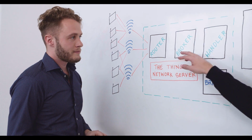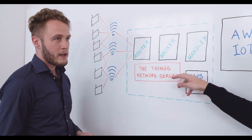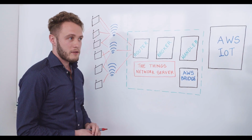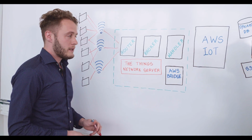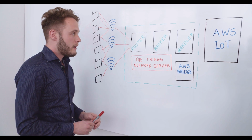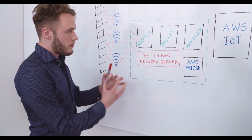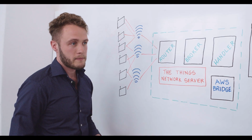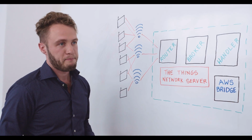Okay, so you have a router, a broker, and a handler. Are these EC2 instances deployed in AWS? Yeah, they can run on one EC2 instance for small private networks, but for bigger networks, you can run them on separate EC2 instances. And since they are microservices, they can also be deployed in different regions around the world. Oh great, so it's a loosely coupled architecture of several microservices.